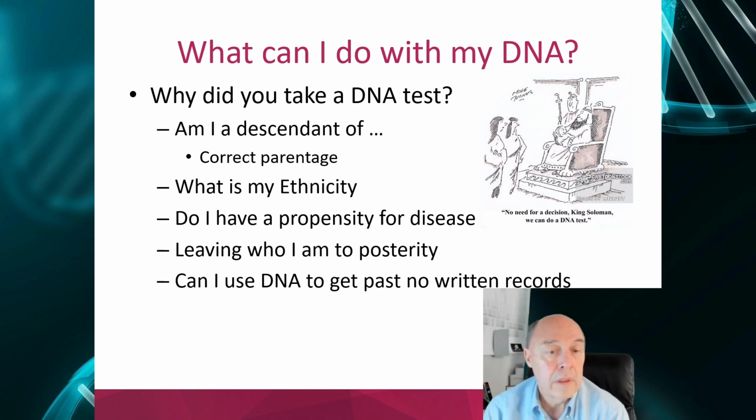DNA can help break down your ethnicity and help you determine what your ancestral migrations are. My brothers, not genealogists, always believed they were Irish, but taking their genealogy DNA test, they learned that they were Scottish. DNA can help you to learn some of the propensity for certain types of diseases. It'll help you leave to your descendants a little more information about who you are. And it also helps get past no written records. Let's dive into each of these in a little bit more detail.